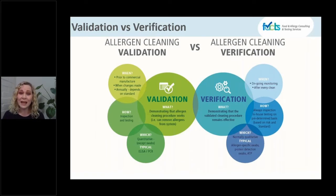Verification, because of the nature of verification and because often production waits for you to approve that cleaning was done correctly, needs to be done by a system that can be done on site. For example, this is where the rapid kits come in. So it needs to take very little time to do these tests. So the typical types of rapid kits that are available, and Hezri is going to talk about that some more, are protein swabs, lateral flow devices, and then some people also use ATP.